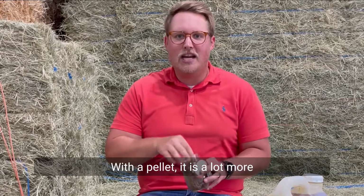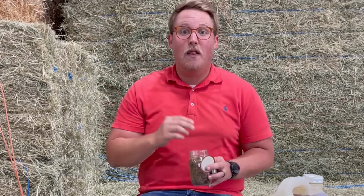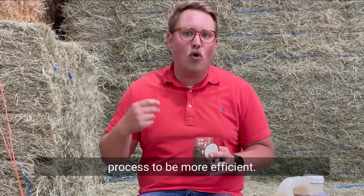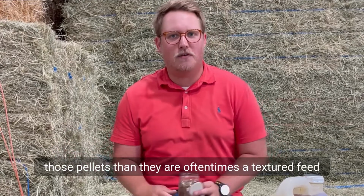With a pellet, it is a lot more soft and pliable, especially like a senior pellet that breaks and crumbles easily for the horse. That, in turn, allows the digestion process to be more efficient, and the horse is able to digest more out of those pellets than they are oftentimes a textured feed.